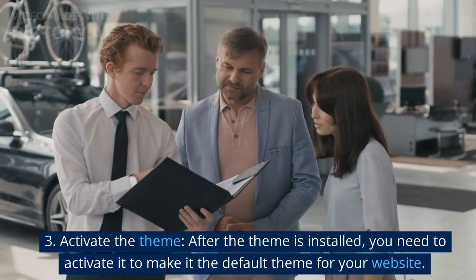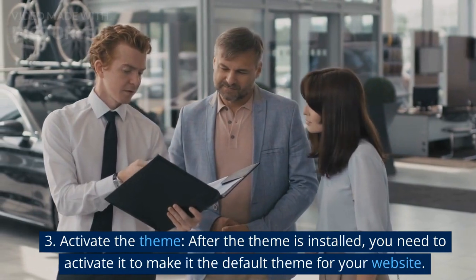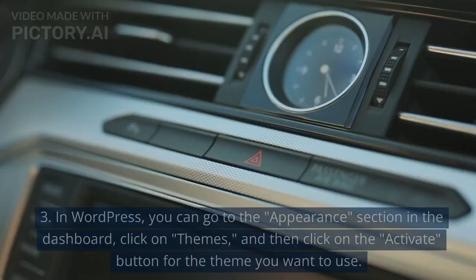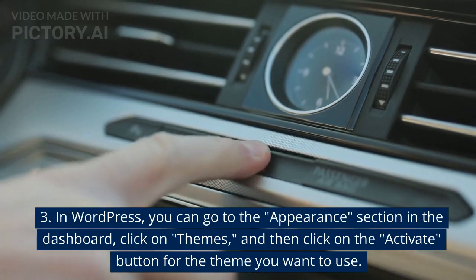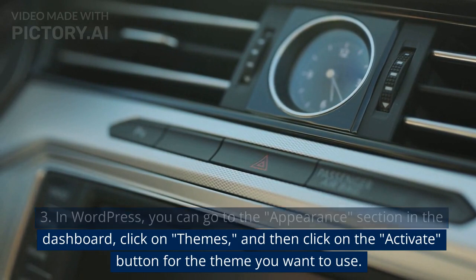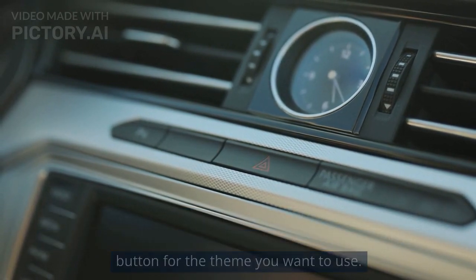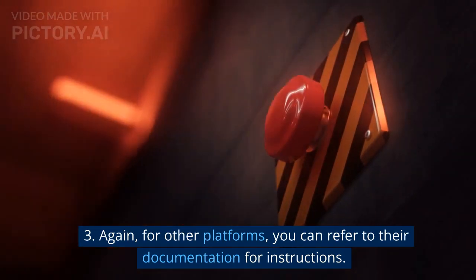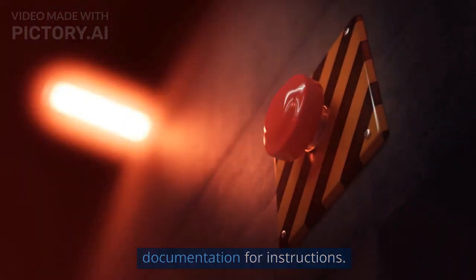3. Activate the theme. After the theme is installed, you need to activate it to make it the default theme for your website. In WordPress, you can go to the Appearance section in the dashboard, click on Themes, and then click on the Activate button for the theme you want to use. Again, for other platforms, you can refer to their documentation for instructions.